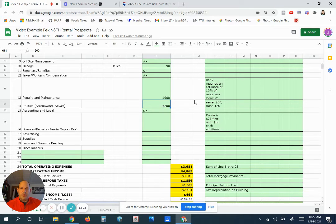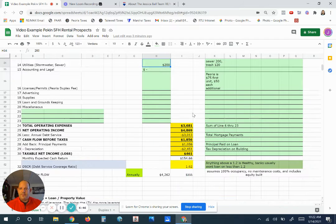And we generally are absorbing the cost of the sewer in our calculations. For our homes in Peoria, the garbage fee is part of the annual taxes, but depending on which area in central Illinois you're investing in, areas like Bartonville, you may see $10 a month as a landlord expense or an expense that can be passed on to your tenant for things like garbage. So I use $200 here as an estimate.